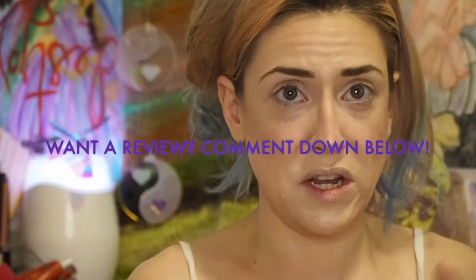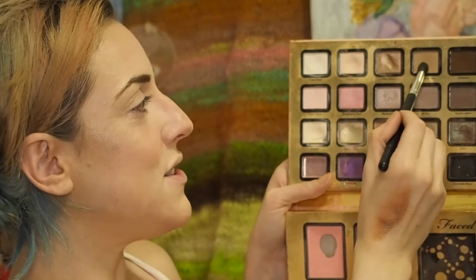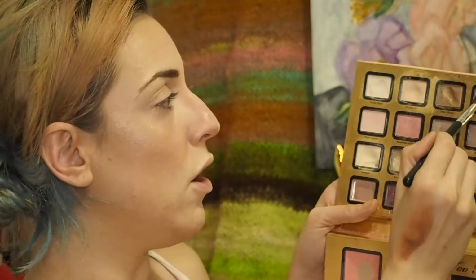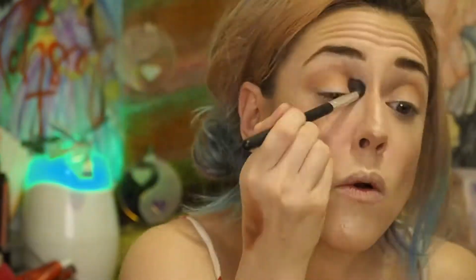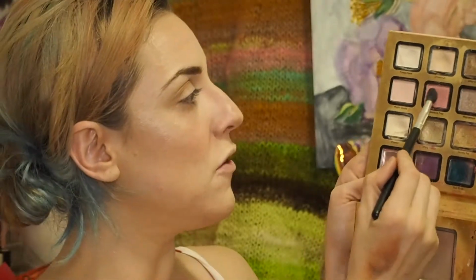I'm gonna do a NORVINA inspired look again. The NORVINA palette is going to be in my two hands quite soon, but I'm gonna go ahead and do this Fond of You color just in the crease section. I'm seeing something that really reminds me of the Wild Child or the Love color, and I'm going to take that all over my brush, coat the brush completely.